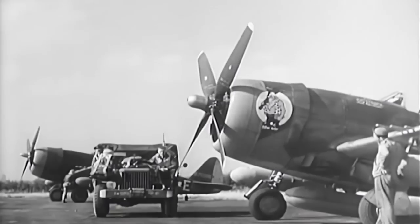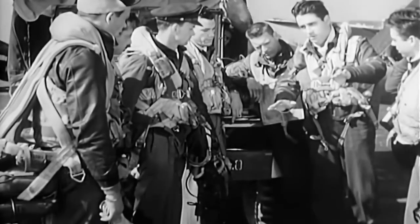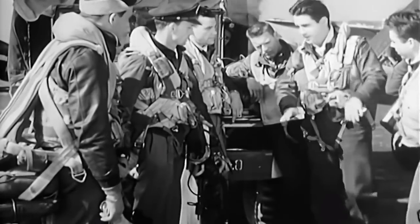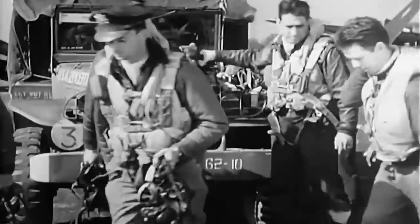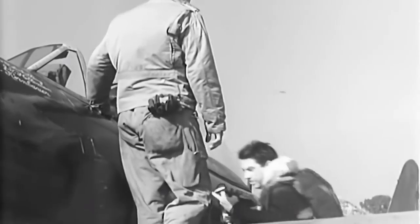Twenty minutes before takeoff time, trucks bring the pilots to their planes. The group leader gives his own flight special instructions. Techniques are proven and fairly standard, but they're rugged individualists, these fighter boys, and each leader has a few ideas of his own. All right, let's get aboard.